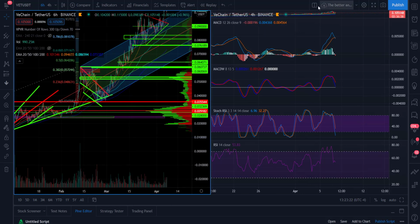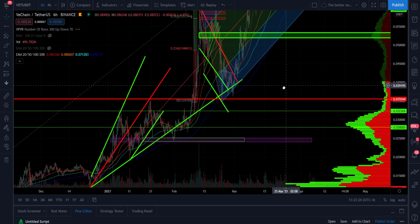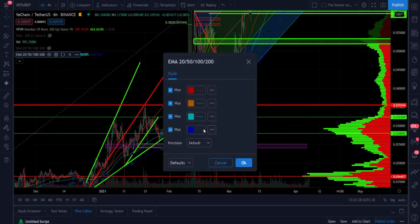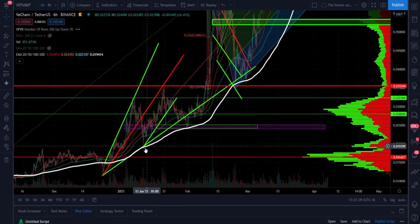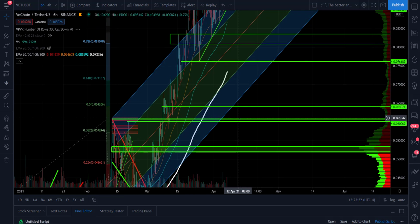Now also, I want to hover on price action for just a moment here, and I want to highlight what I believe is the most important exponential moving average for VeChain, period, on all the time frames. That being the 200 EMA on the 6-hour. We can constantly see how every time we pump, every time we dump, every time we correct, where do we find our support? Where do we stop dumping? The 200 EMA on the 6-hour. 1, 2, 3, 4, 5, 6 times we held it as support.